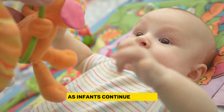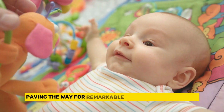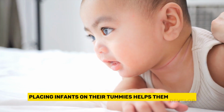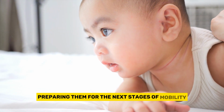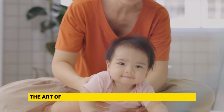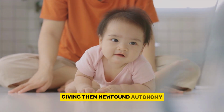As infants continue to grow, their motor skills take center stage, paving the way for remarkable physical achievements. Placing infants on their tummies helps them develop neck and upper body strength, preparing them for the next stages of mobility. Around 3 to 6 months, infants often master the art of rolling from their backs to their tummies and vice versa, giving them newfound autonomy.